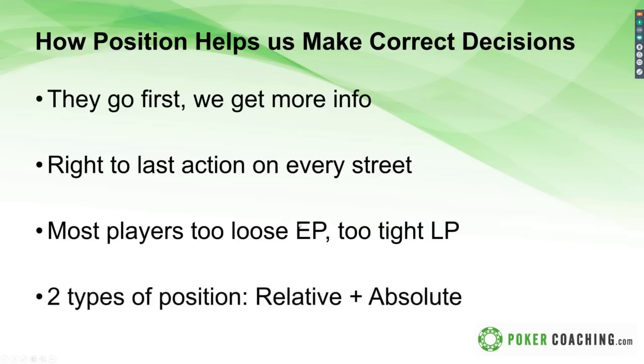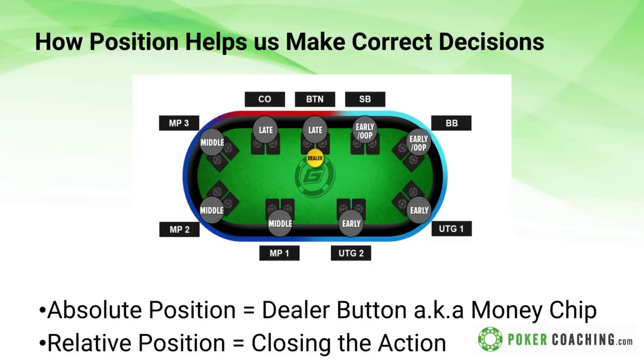And in terms of making correct decisions, it's also important to know that there are 2 types of position. There is relative and absolute position, which we're going to dive into on the next slide. Just because you don't have the button, which is where absolute position lives, doesn't mean that you can't get an information edge on your opponent. You can get an information edge on some of your opponents. You just won't have as big of an edge as the person I mentioned who acts last on every street and who has absolute position.